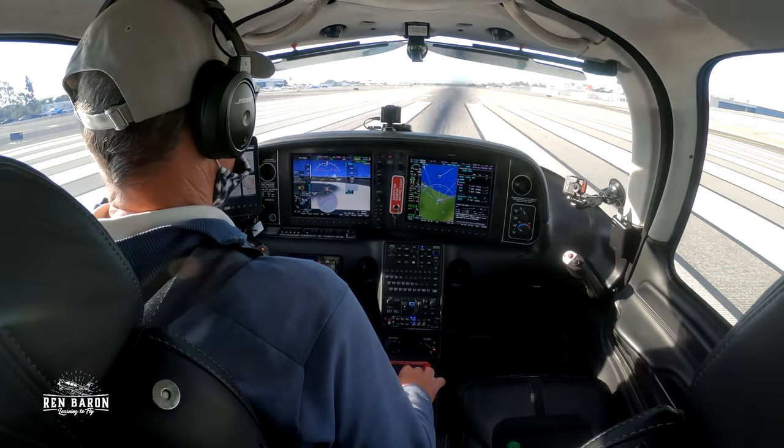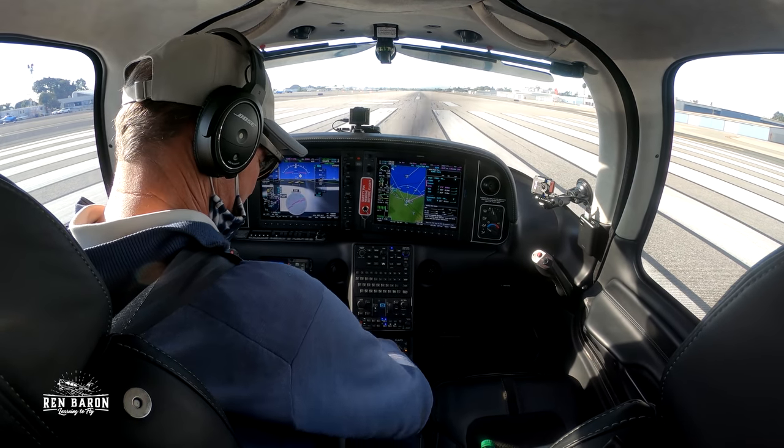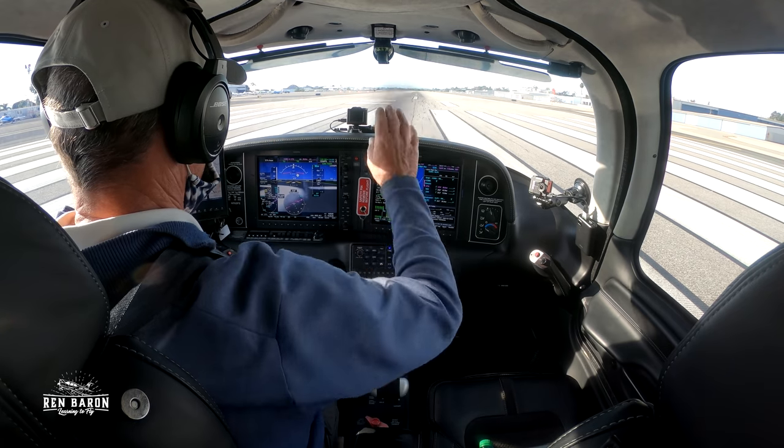Okay, all set. Flaps, mixture, boost. 1,000 feet, right hand turn to 250.